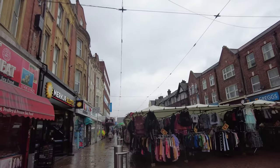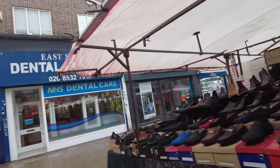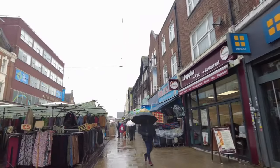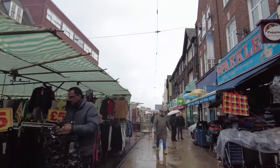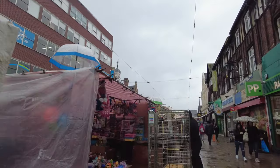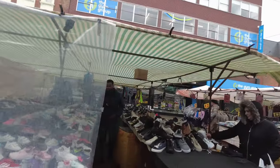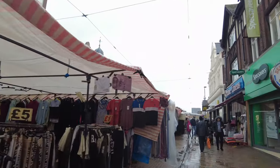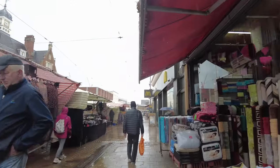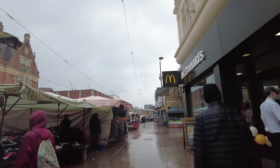This must really affect trade when it's raining. Still plenty of people buzzing around though. I think people are just getting out, getting what they want and getting off. Loads of trainers. McDonald's. Putting some balloons out.